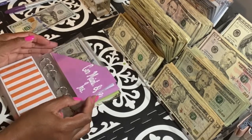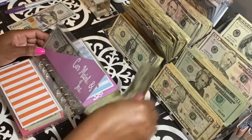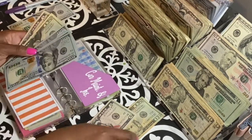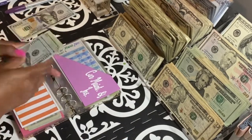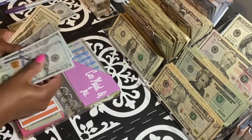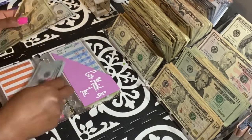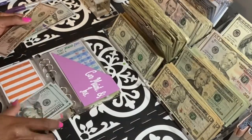Next is car maintenance, and car maintenance is getting 25, and I will be pulling from this envelope this month because this is my birthday month, and I need to get my tag. So we now have 100, 200, 300, 320, 340, 345, 350. So we are going to exchange that for a $50 bill.